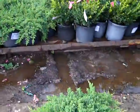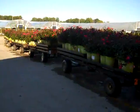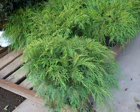Hey, I wanted to pull one of these off. This is a great value in 3-gallon Procumbens Nana juniper. Here's some more of those beautiful Knock Out roses coming up to the dock today. Hey, look at the color and value on this beauty. This is a 2-gallon Mop Cypress. Hey, here's another exceptional value in 3-gallon Microbiota.